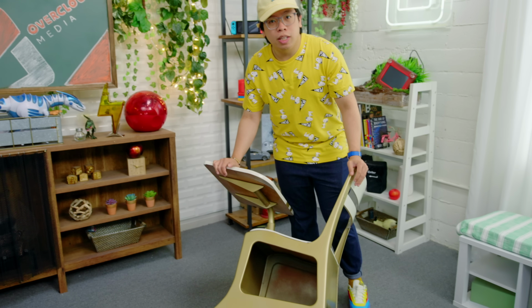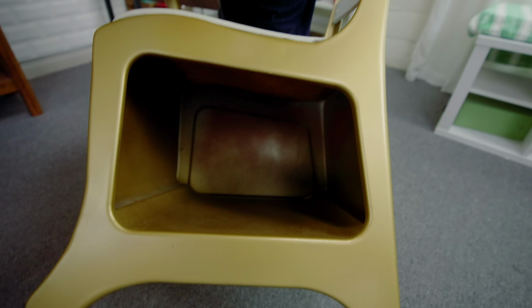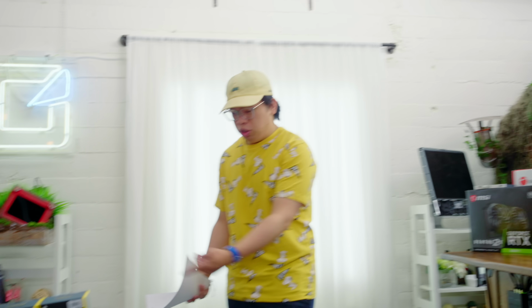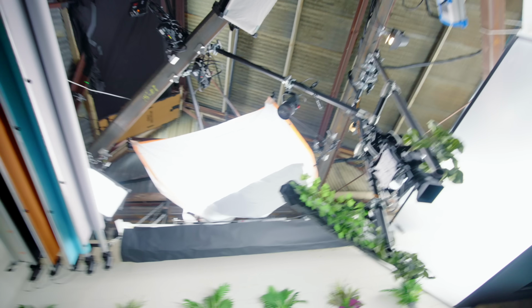Probably a big concern that a lot of viewers, especially if you are PC inclined, are wondering is how airflow is going to work. Because there is no throughput for air, I'm going to be drilling holes on the other side of this. We'll use that as exhaust. We won't have any intake for air, but the world is our intake. We'll make it work. It's not there, it's everywhere. Air is everywhere.